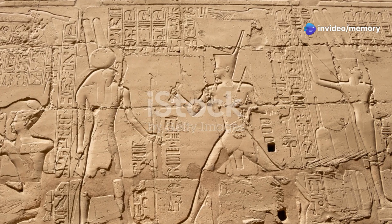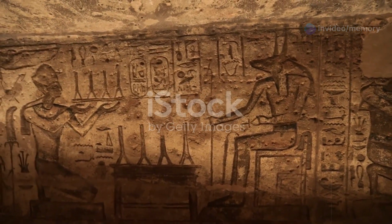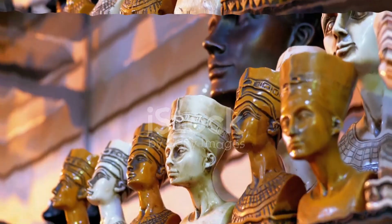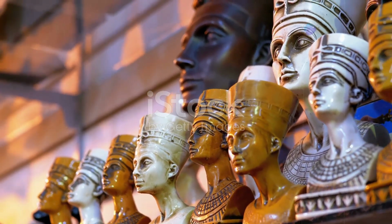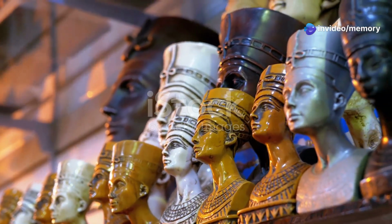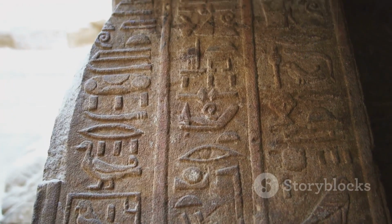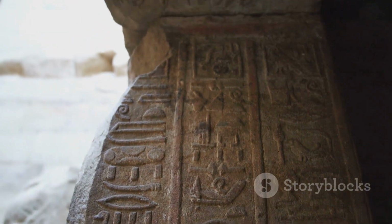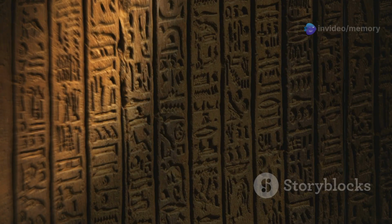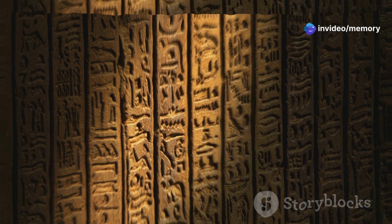The art of ancient Egypt is equally captivating, characterized by its distinct style and symbolic representations. From intricate jewelry to grand statues, Egyptian art reflects the society's values, religious practices, and everyday life. The use of hieroglyphs, a complex system of writing, allowed the Egyptians to record their history, beliefs, and achievements, providing us with invaluable insights into their world.